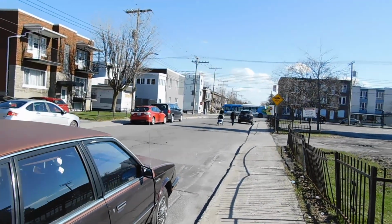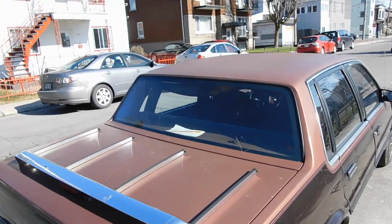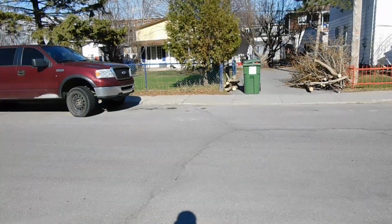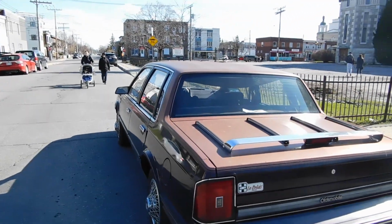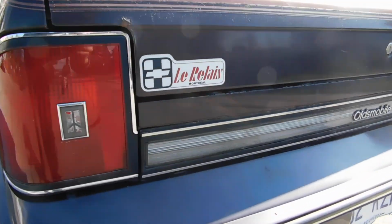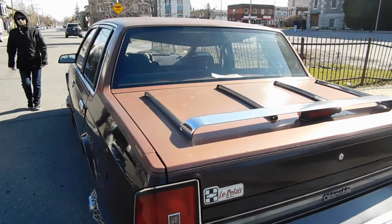Then you got the scrap going by over there. Hey, look at that. Somebody just bought it because they got a transit paper in the rear window there. That's what you have when you just buy a car and it's not plated for the road yet. It's temporarily plated with that sticker. And the symbol of originality is right here on the trunk lid, just like that Lincoln Town Car I just filmed. This car was sold new at Le Relais, which is a dealership right here in Montreal. I don't remember where.